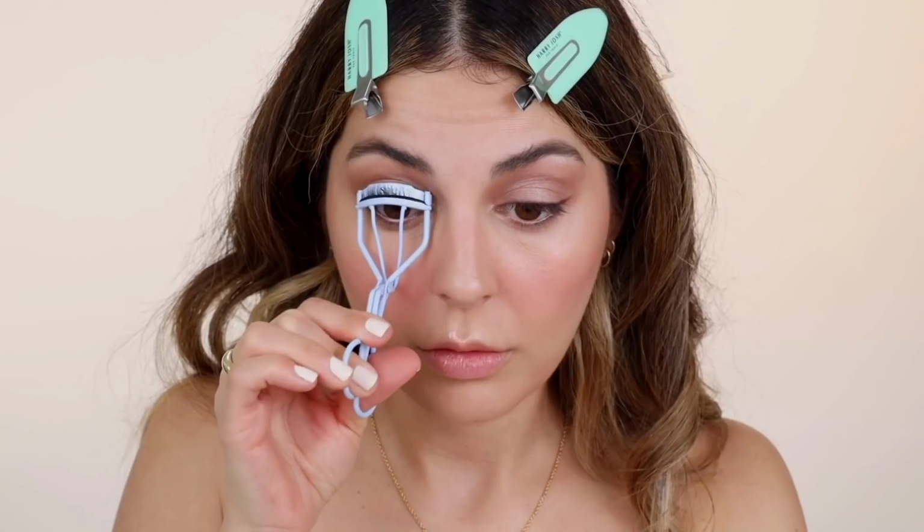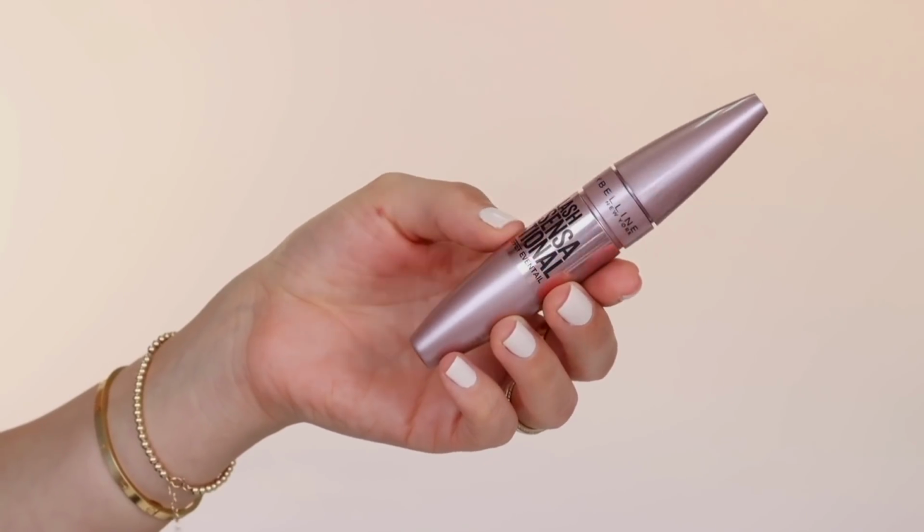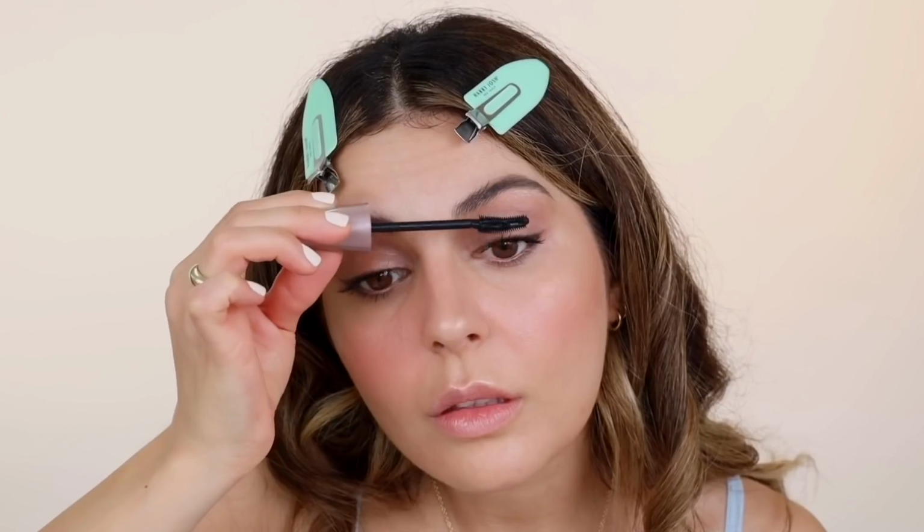I think I'm not going to do anything to my bottom lash line, just because that will make it look a little more intense. So we're going to just curl the lashes and apply some mascara. For my mascara, I'm going to use this Maybelline mascara. It's the Lash Sensational. And I always like to put at least 2 layers, even if I'm going for a natural look. What a difference mascara makes.